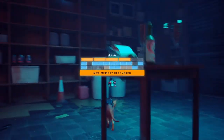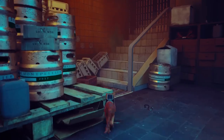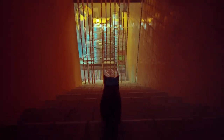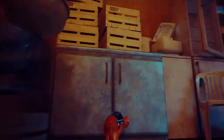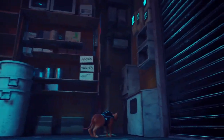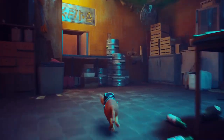Some fancy words in this. Now I remember why we were doing that. Do you? Is there anything else down here? Like a lever. Hello. Doesn't appear to be anything else here. This whole room just for a memory. Let's go.